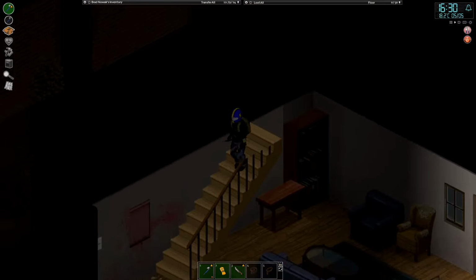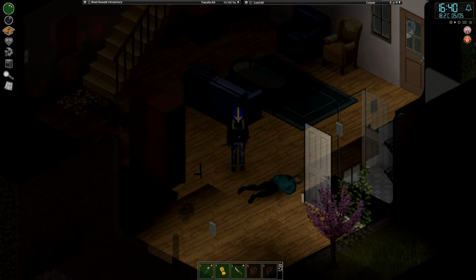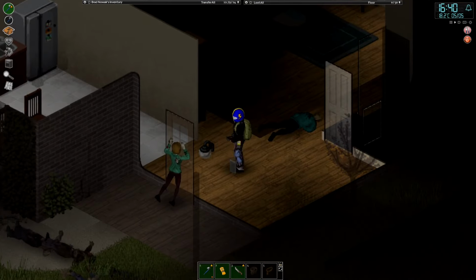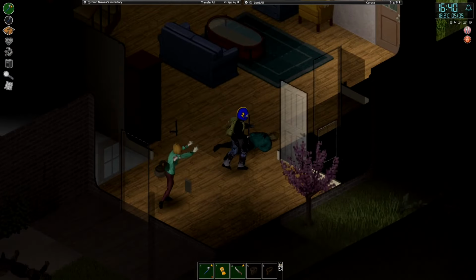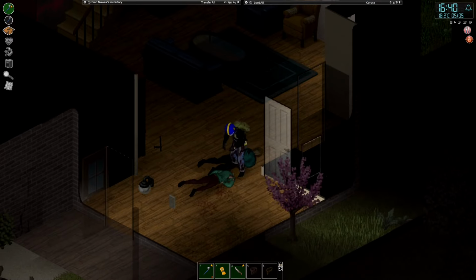Okay, well, it's not a good sign. There's a lot of banging. There wasn't any banging before. Okay, well, we've got somebody on the front door. That is not good. Where did they come from? This area's pretty much clear.